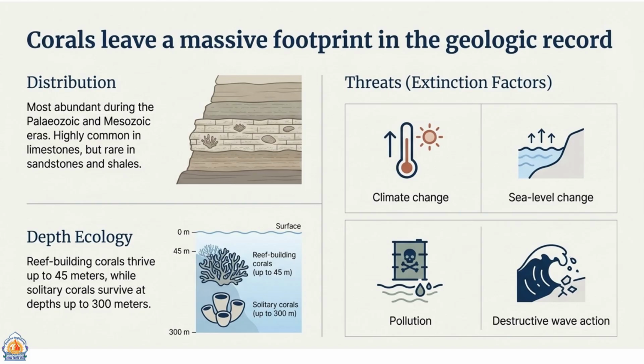Corals are extremely important fossils in geology. They are most abundant in the Paleozoic and Mesozoic eras. Their fossils are commonly found in limestone deposits, which indicates deposition in shallow marine environments. Reef-building corals usually lived in water up to a depth of 45 meters, while solitary corals may occur up to a depth of 300 meters. Their extinction and distribution are influenced by factors such as climate change, sea level change, pollution, and strong wave action.